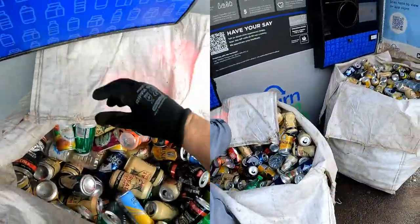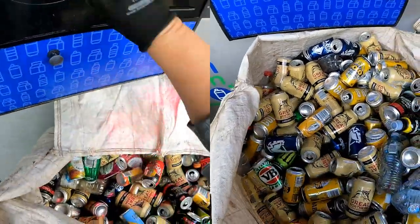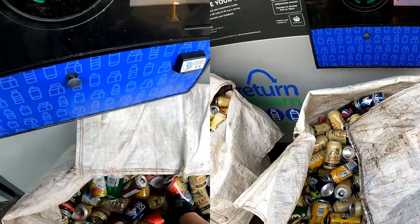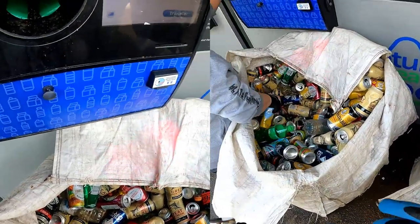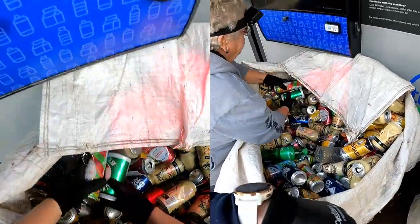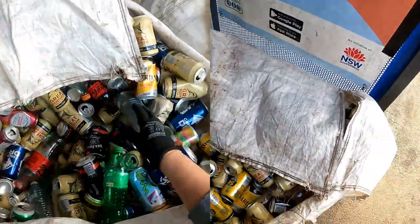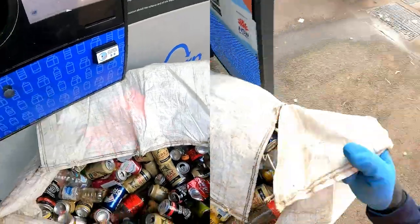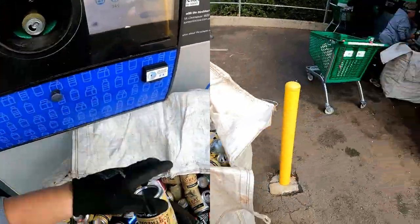Looks like we'll be putting glass through. Go somewhere else to put this through. Bugger. Oh well. It's the way the cookies crumble, I suppose. Put that in the pocket. Stuff it in there. That's a bugger. Alright. I'll start unloading some of the glass then. That's all I can do.